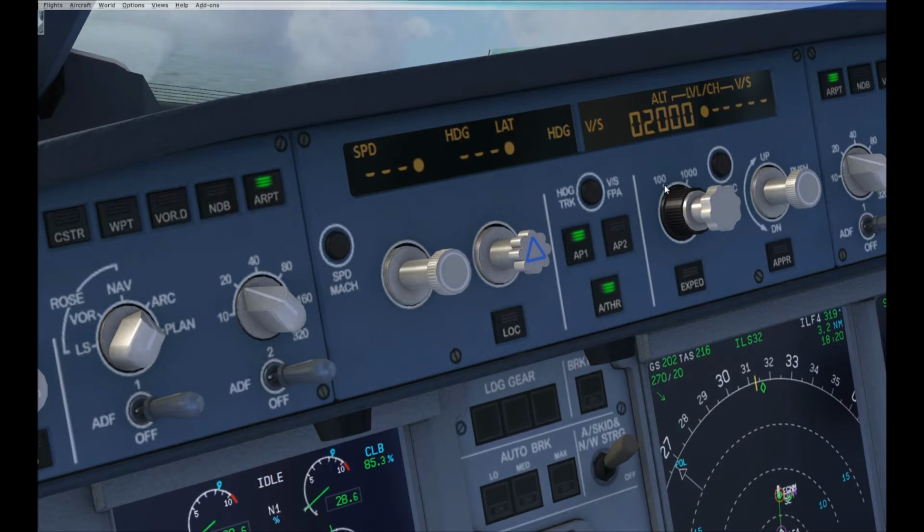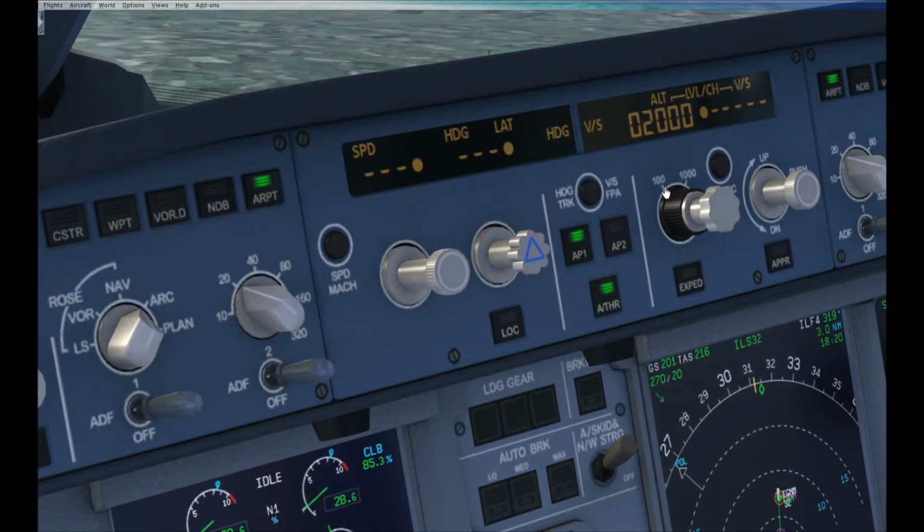Click the 100s. Number 3630, cleared to land.